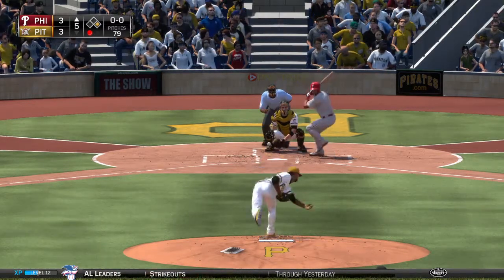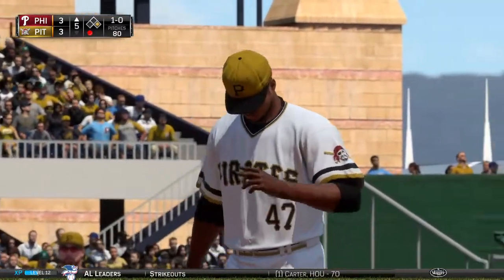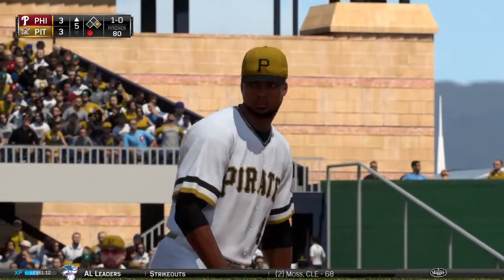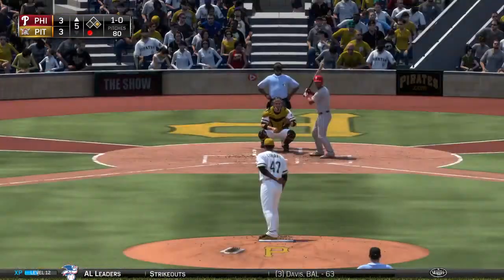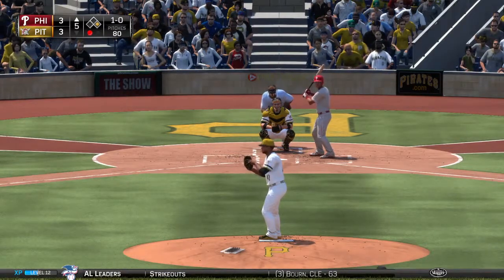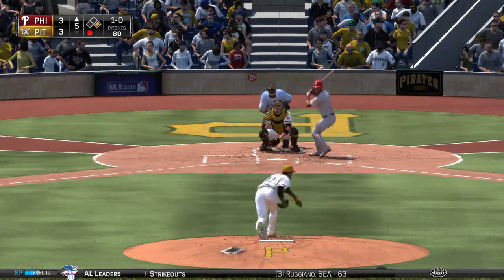Standing in now, Michael Franco, as he'll watch one miss down and in for a ball, 1-0. He is definitely not a guy that's going to back down out there. Right after the hit by pitch, he comes right back inside with another heater. Kind of shows you what he's made of. And some action now in the Pirates bullpen. They've got a lefty and a right-hander up to throw.